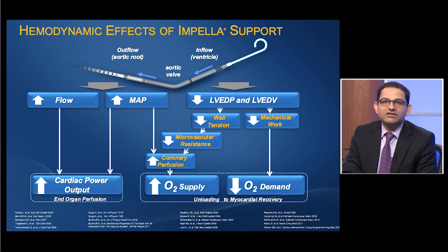And this has significant implications because, as you can see, the circuit is integrated. By reducing microvascular resistance, by reducing wall tension, this combination with an increase in mean arterial pressure leads to increased coronary flow. And as a result, you'll have a significant increase in the amount of oxygen being supplied to the myocardium. And unlike other devices, when you actually achieve unloading of the ventricle, you get a significant reduction in oxygen demand. So as a result, you can tackle both supply and demand as it relates to myocardial perfusion, and this potentially could lead to myocardial recovery, especially in the conditions of cardiogenic shock in the setting of AMI or an ischemic substrate.